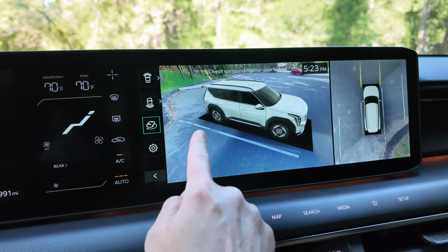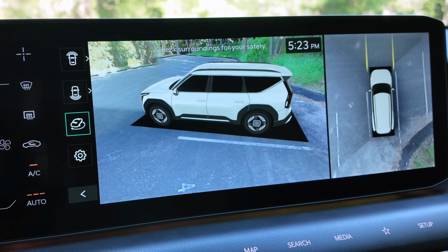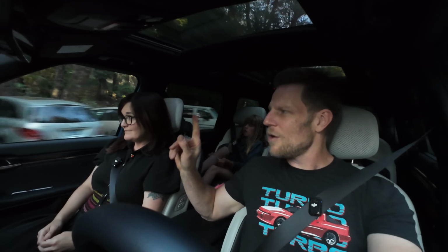Also present is a 360-degree camera system. It's like doing the little spinning around thing. 4-spoke wheels. And now let's take a look under the hood in a test inspired by my buddy Brian.